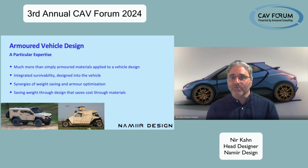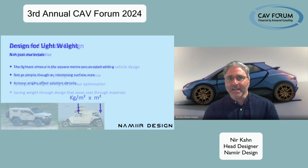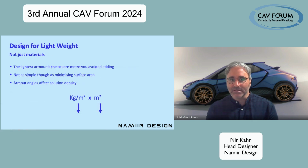But there are a lot of things that can be done in terms of the geometry, the positioning of the armor materials in that vehicle, which can save weight, can save costs, and can optimize the protection of the vehicle. So designing for lightweight is not just about materials.